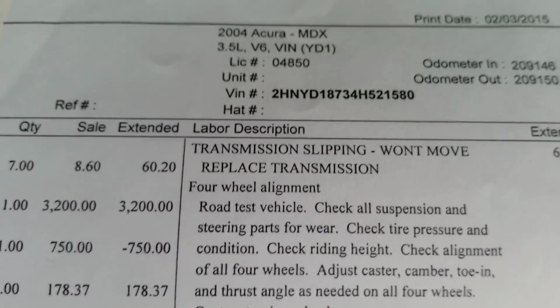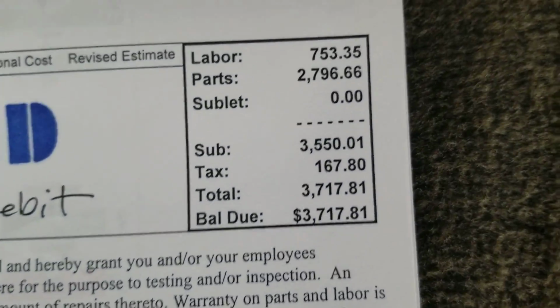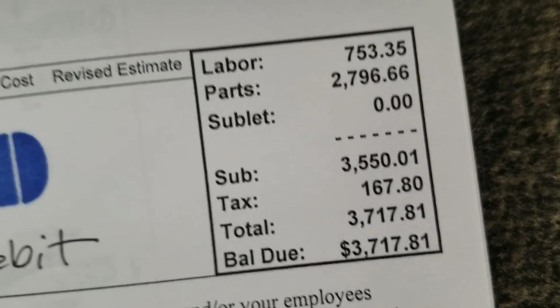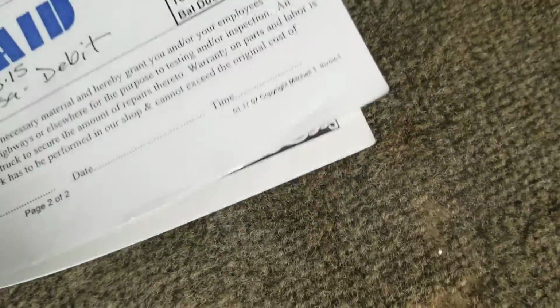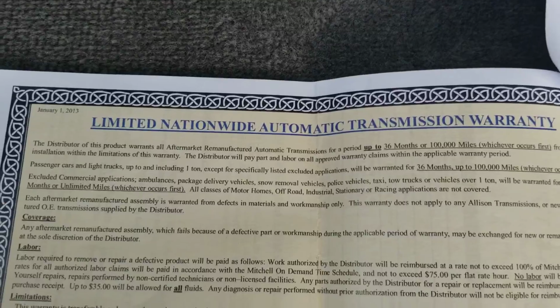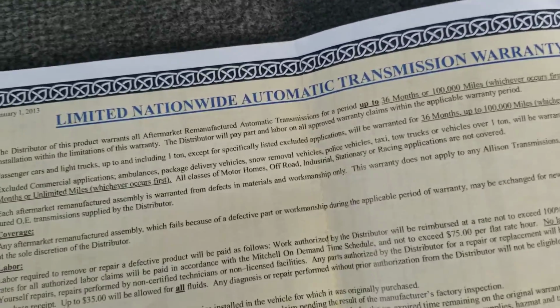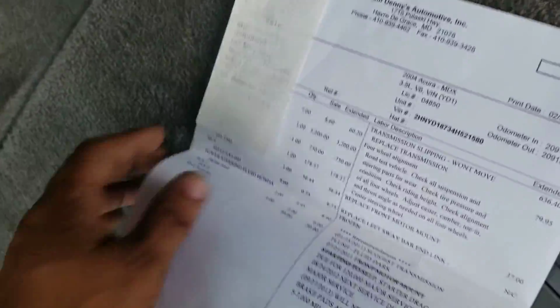If you can see on the paper, it says transmission slipping, won't move, replace transmission. So that's what he did. He replaced the transmission. Oh, here's a better look at the receipt. $3,717.81. That's how much he paid to get this transmission replaced. Or not replaced, I think he got it remanufactured. And then here is the limited nationwide automatic transmission warranty paper. So, you know, if in the time that I have it, the tranny goes out again, all I have to do is take it here and they'll replace the transmission free of charge. I won't have to pay anything.